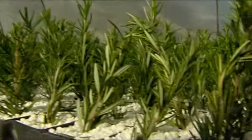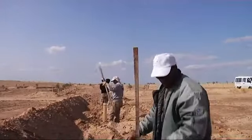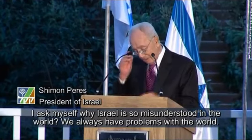Israel President Shimon Peres described the miracle KKL-JNF created in the desert at the ceremony where the Beautiful Israel Award was presented to KKL-JNF.